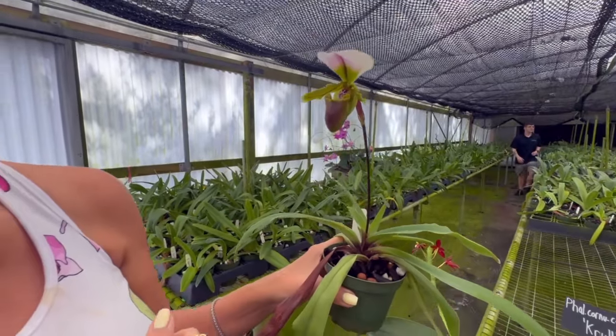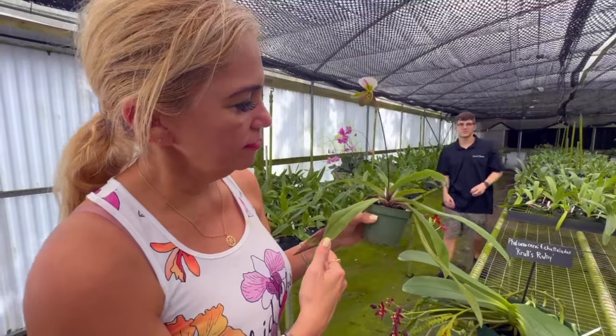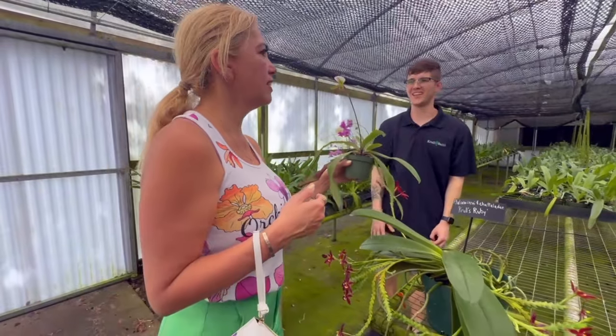Wow. Look at that form. We have two halves in bloom right now, those two. Incredible.